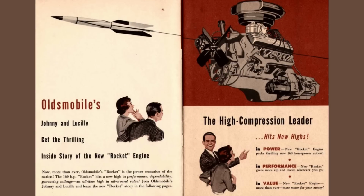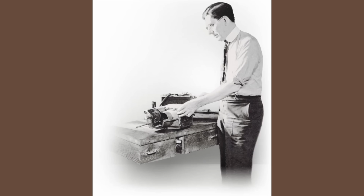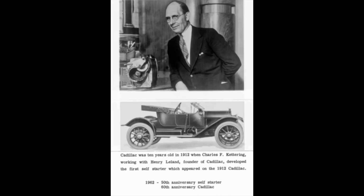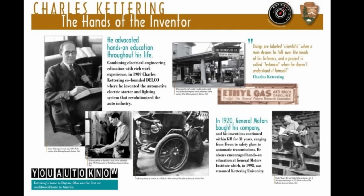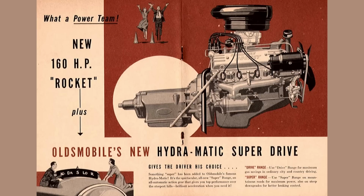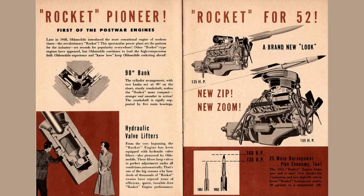First generation Oldsmobile Rocket 88 was designed by Charles Kettering. For those who may have never heard of this man, this guy was an absolute legend, founder of Delco, inventor of the electric starter, unleaded gas, Freon, as well as many other inventions. Just to be clear, for those keeping score, it took GM 17 years to answer the Ford Flathead V8, and GM was going to start a domino effect that they didn't really foresee, overhead valve craze.